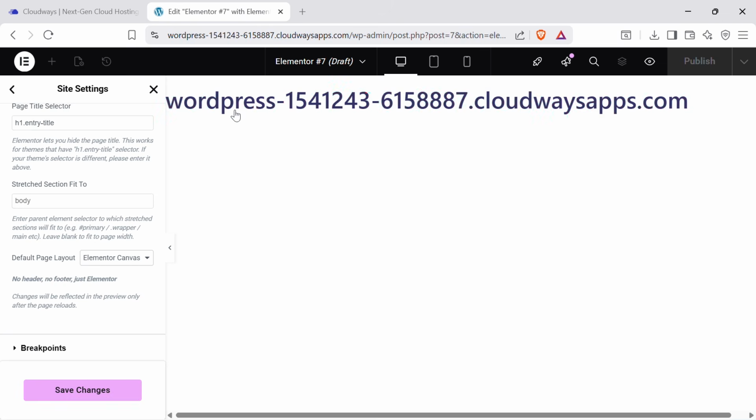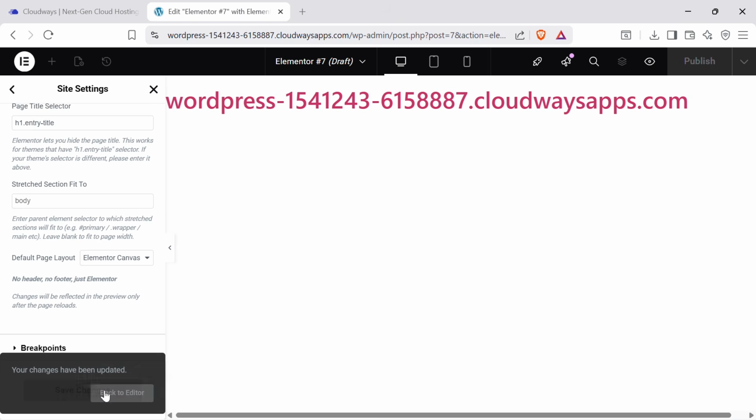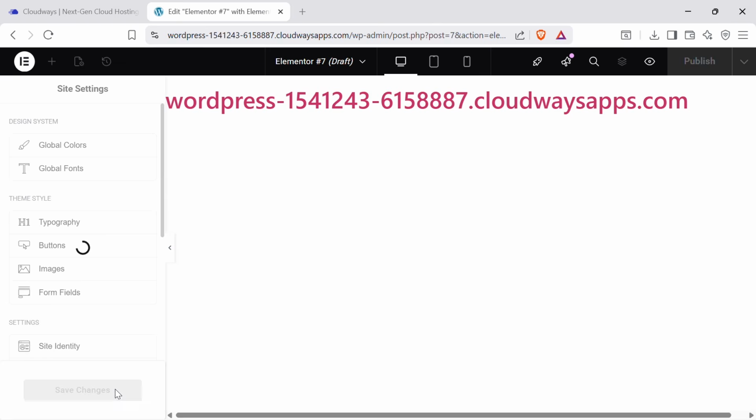Now what that means is this will be a completely blank canvas, and it won't have this, you know, that's the name of our website at the moment. Who the heck would ever want that sitting up there? I don't know, but anyway, we're just going to go through and hit save changes, and then back to editor.